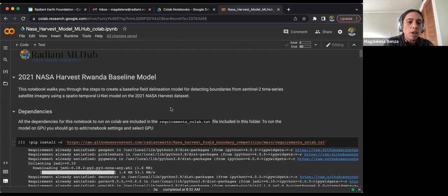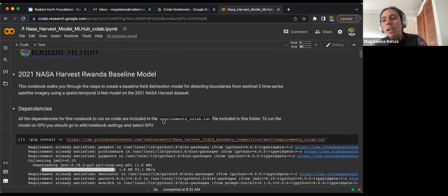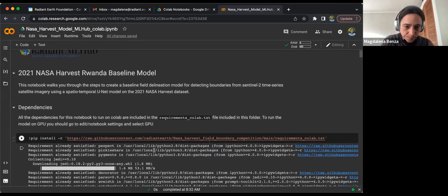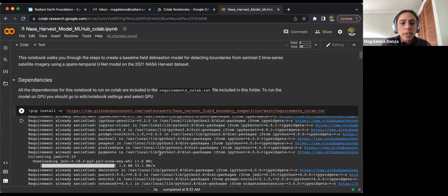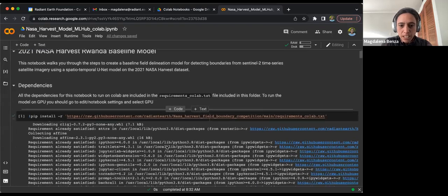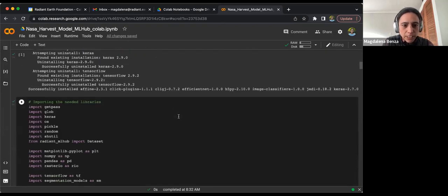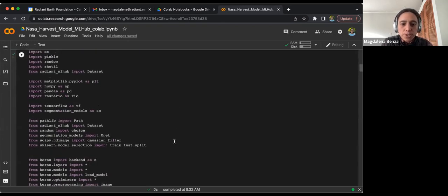This baseline model, I believe the GitHub repo has both Google Colab and just a regular notebook that you can run on your own computers. But I'm going to go over the Google Colab, it's the same model. So the first thing you need to do is to install all the dependencies for this to be able to run. We have a requirements text file in the repo that has everything you need to be able to run this. Then you're going to import all the libraries you need.